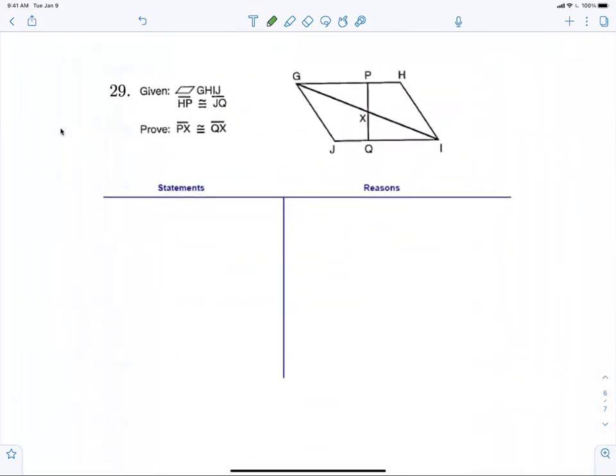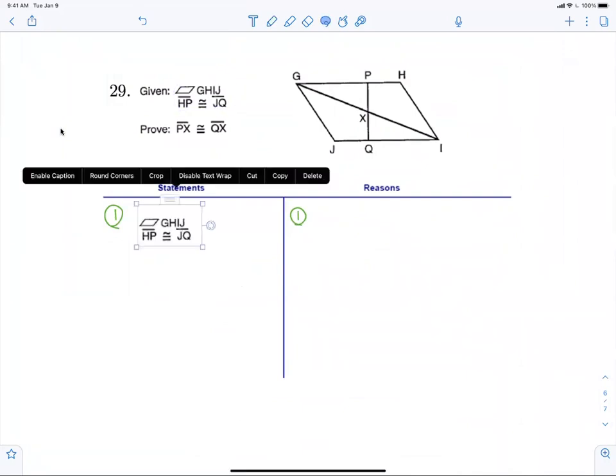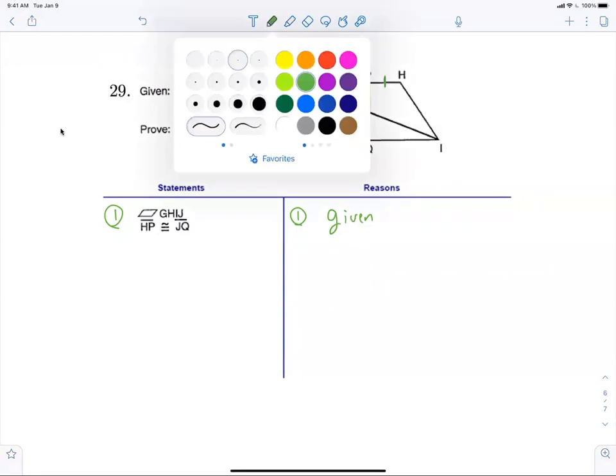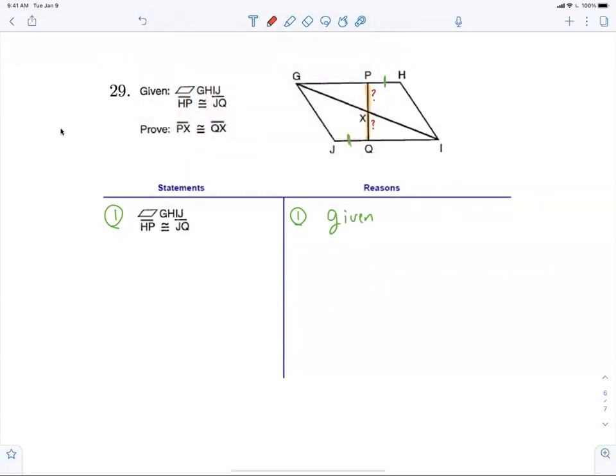All right, let's check out 29. All right, I think I like this one a little bit. All right, so let's go ahead and mark the given. All right, now HP, I got to find HP, is congruent to JQ. I'm trying to prove, and I'll highlight that, PX, I'm trying to prove that this is congruent to this. That's what I'm trying to prove.